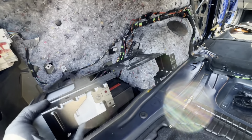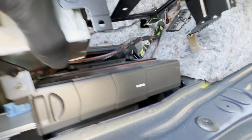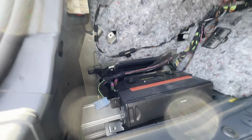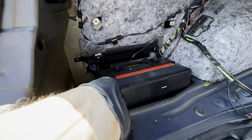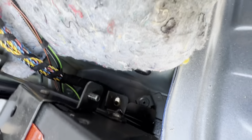So that comes off with these 8mm. So one there, and one there. Just for illustration purposes. So that comes off. Then you have the loom for it. Get that out of the way. Then the CD changer bracket. Again, 8mm. There, there, there, and there.